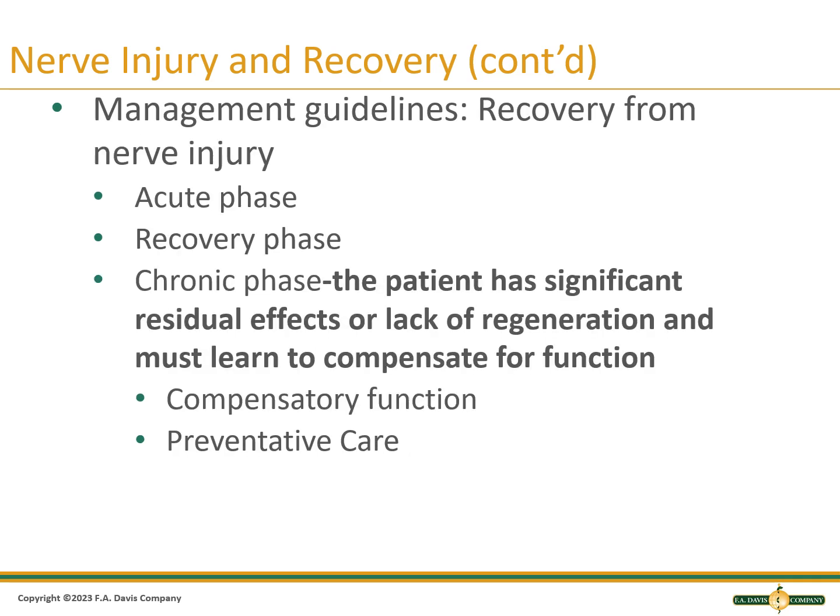A patient has reached the chronic phase of nerve recovery when they have significant residual effects from the nerve injury and the lack of regeneration, and they have to learn how to compensate for function. So for these patients, we're going to focus on compensatory function. We're not going to do that during the recovery phase. We want to try to maximize function as much as we can and limit compensations. But if we've deemed that the patient has moved to the chronic phase where we're not going to regain what has been lost, we have to restore function as best we can and teach them the ways to compensate safely.